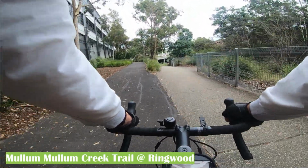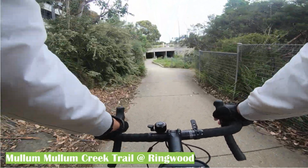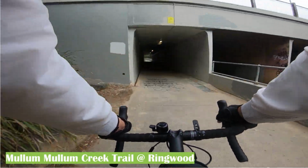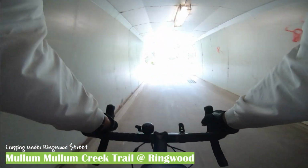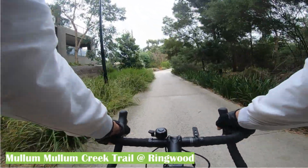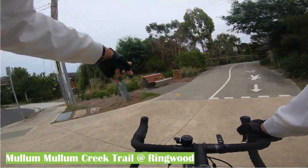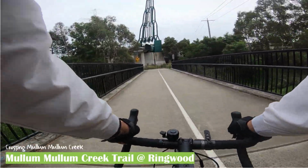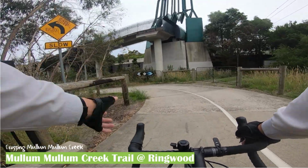Cross under the bridge. So Mulum Creek. Looks like a big section, slow down. Yeah, all good. Big owl here. Oh! Maybe that's what the name is talking about. Mulum, place of many big birds.